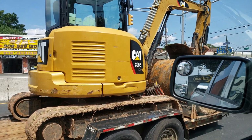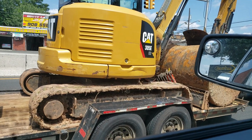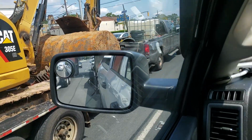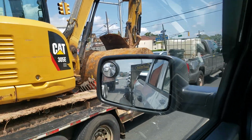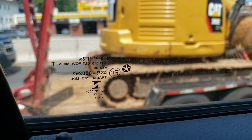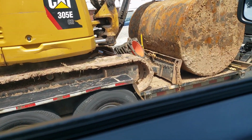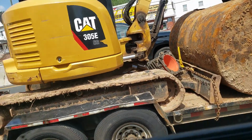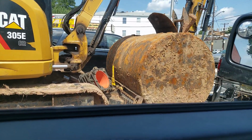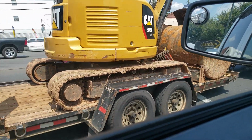Take a look at that Cat 305E. I'd say that thing probably, don't quote me, weighs close to 10,000 pounds. Bumper pull on a beat truck. There's not a single chain on the back here. Oh man, you got that one? That's gonna keep it on the trailer. Man, it is people like this. Look at that freaking barrel rolling around. Lord.